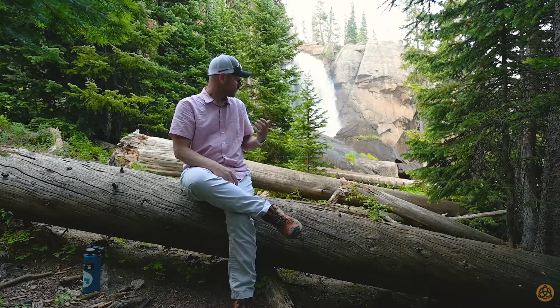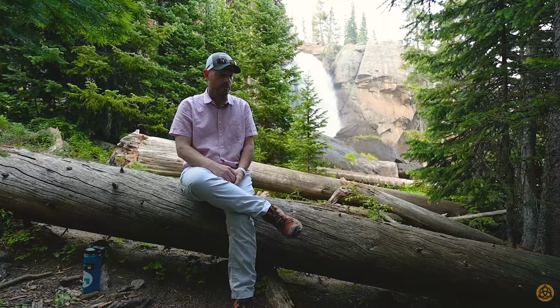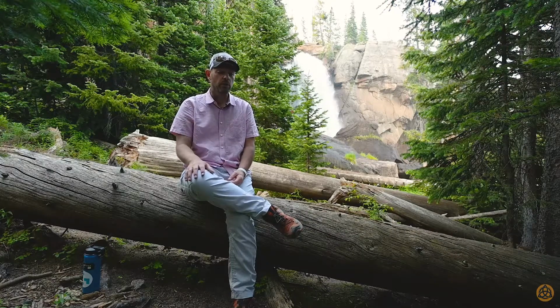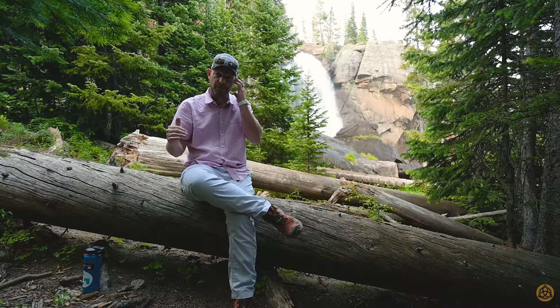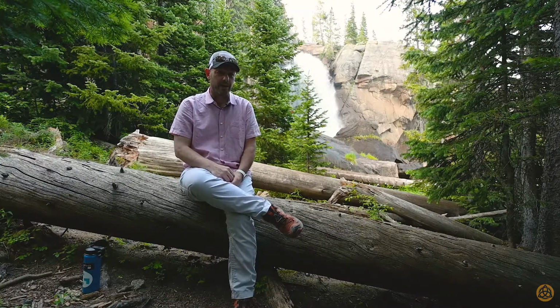Anyway, this is what I came up for, the falls you can see in the background. Right now in Colorado, a lot of the falls around here are starting to die off because it's getting later in the year, so the water levels are coming down, but this one's still raging. I hope you can hear me. It's pretty loud out here.